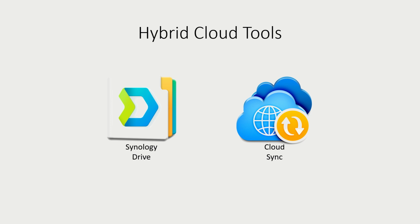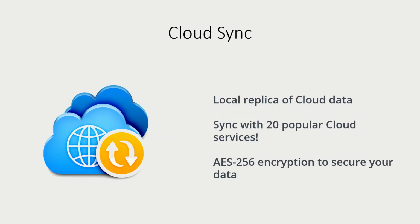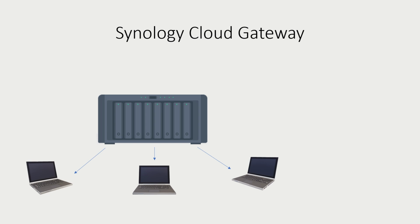It was 5-6 years ago that we launched, back then, Cloud Station, now Synology Drive, but also Cloud Sync. And Cloud Sync was really created with the idea of building this bridge, this hybrid cloud solution. So Cloud Sync, key ideas: it gives you a local replica of your cloud data on your Synology NAS. It interfaces with 20 popular cloud services, and to make it secure, AES 256 encryption is available. So what's the idea? Before that, I'm not saying it was impossible to have a hybrid cloud, but it wasn't easy. And so what happened by installing Cloud Sync?